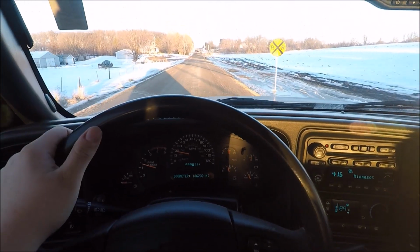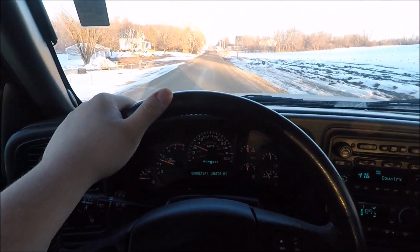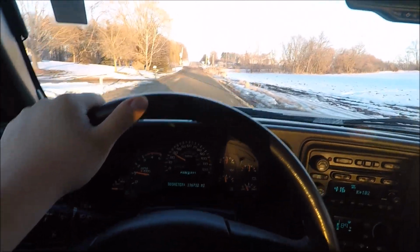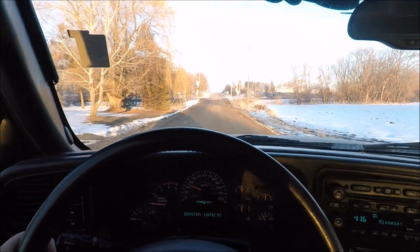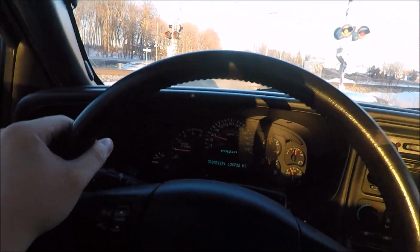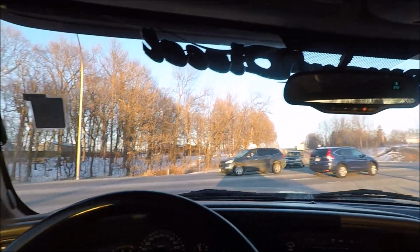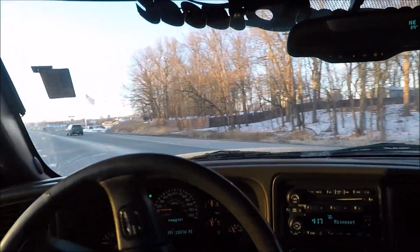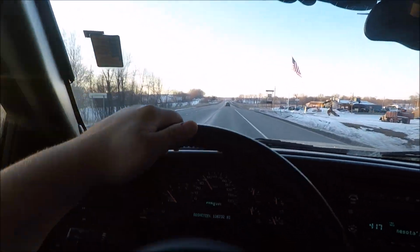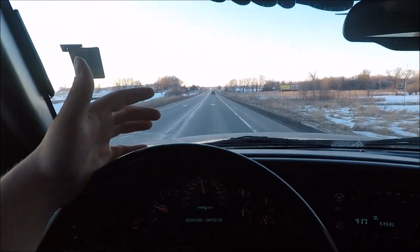It's a powerful truck, but it's also heavy. They're not meant to be fast, but it's not crazy slow either. But if you're standing still and you mash the pedal, you're gonna spin. So that's pretty cool, I guess. We're gonna go left. It gets up to speed.